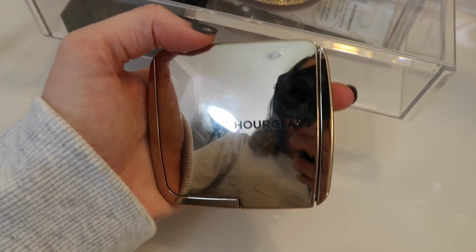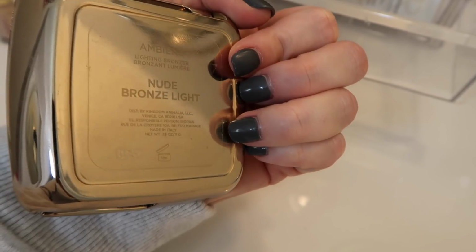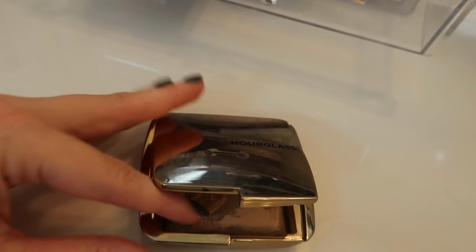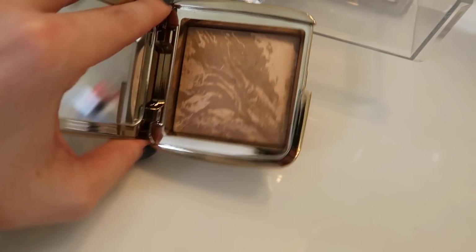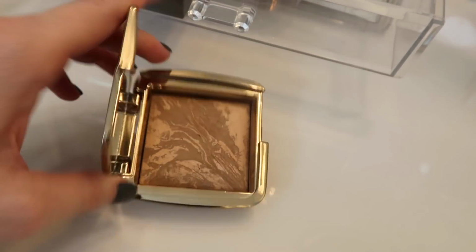This is my favorite bronzer contour, the Hourglass. I use Nude Bronze Light because I'm super fair, but they have so many good colors. This one is expensive, but let me tell you, it is worth the money. I use it every single day, so it's going to last a really long time too.